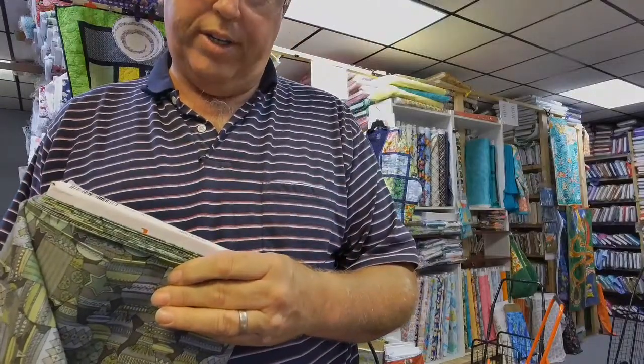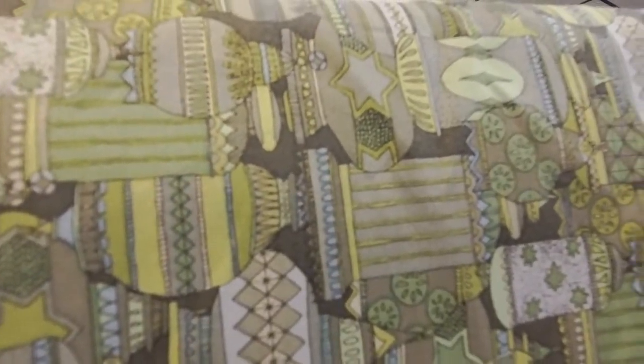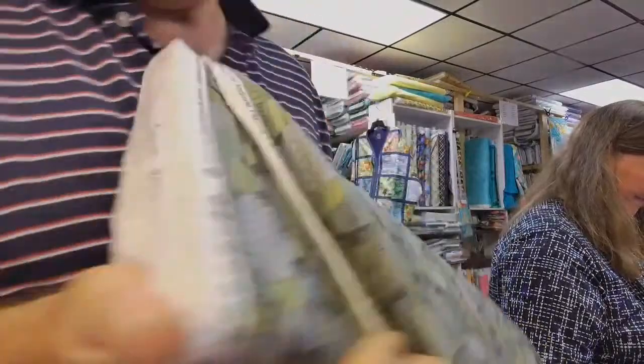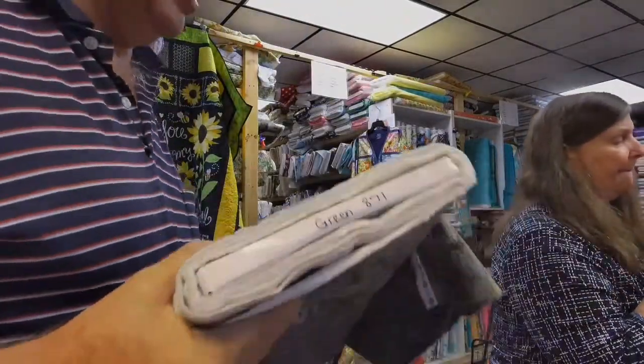Andover, Georgetown. Oh, that tells me nothing. What does George have to do with this? I don't know, but Christmas. And then it looks like green Christmas ornaments. So it is Christmas. It's fine. You can use it however you want. It would be Christmas ornaments from Florida for the ones that have sand dollars on them. And so it's in the green section, green 871, $6.99 a yard.